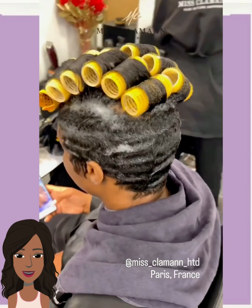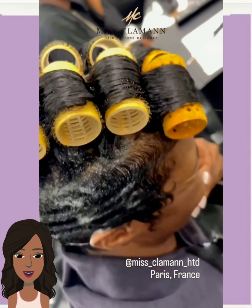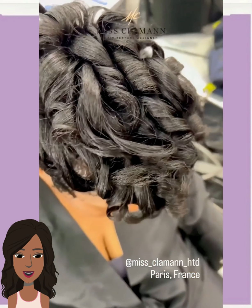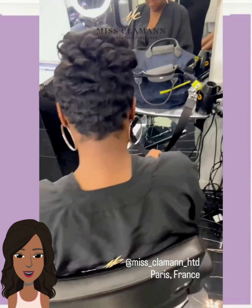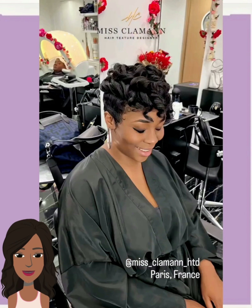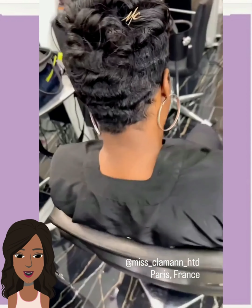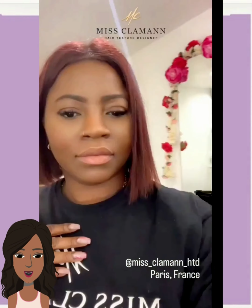And then we have another beautiful pixie style. Nice mix of waves and curls. So the way that the stylist did the hair, this would be a great option if you are natural. You do a roller set at the top, waves at the base. Very cute style.